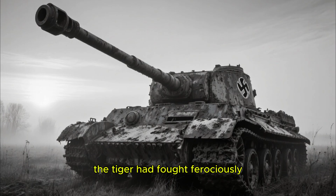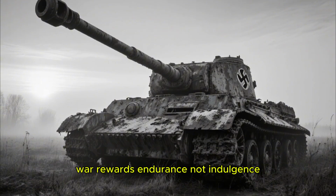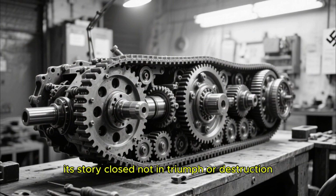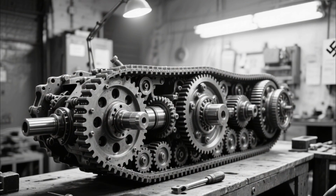The Tiger had fought ferociously, yet ultimately succumbed to a simpler truth. War rewards endurance, not indulgence. Its story closed not in triumph or destruction, but in quiet understanding of mechanical mortality.